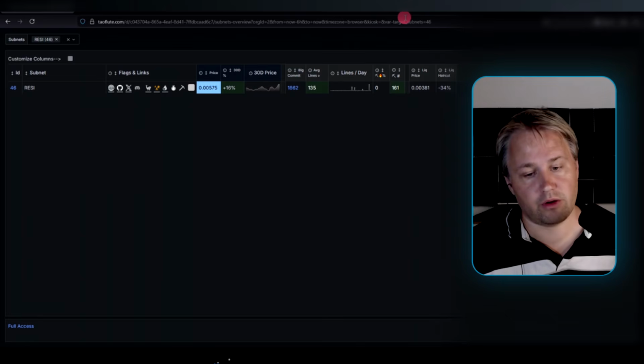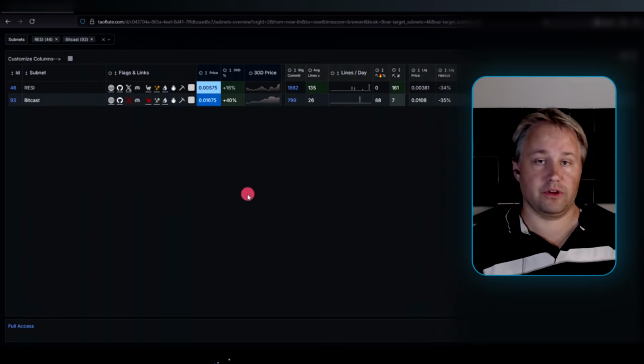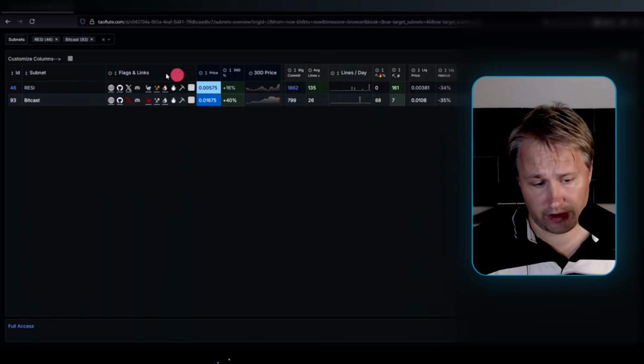You can send it to the subnet owner or your friends, and you can just share maybe a few subnets if you like. I added Bitcast here, for example. You can compare them there, but you can also see the red flags and whatnot.